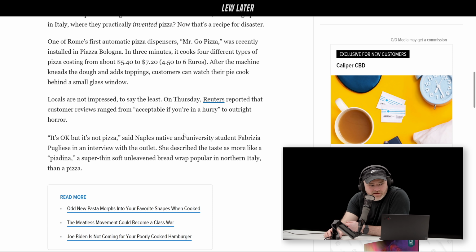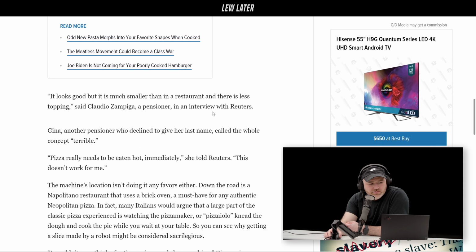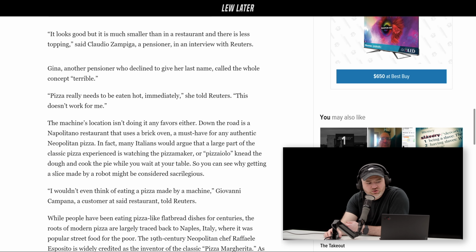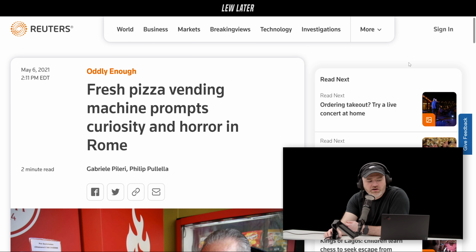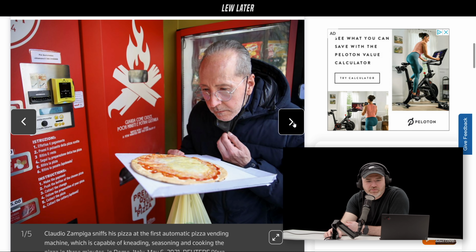Okay. Let's see. It looks good, but is much smaller than in a restaurant, and there's less topping. All right. Gina, another pensioner who declined to give her name, called the whole concept terrible. Pizza really needs to be eaten hot immediately. This doesn't work for me. He's so upset. Very full on analysis over there. Yeah. Like, he's not going to just take a bite of anything. This guy's serious. Yeah, he seems to know his pizzas.